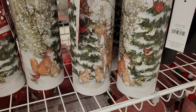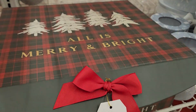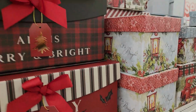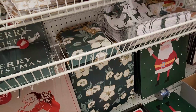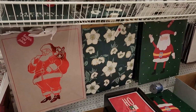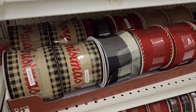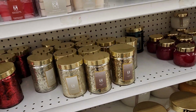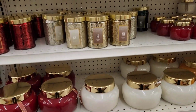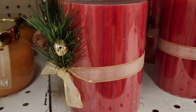And they definitely have plenty of gift wrapping, gift boxes. They have beautiful gift boxes. Look at this one. And of course, we wouldn't be at JoAnn Fabrics if we did not have a lot of beautiful printed ribbon to choose from. Now, at the time of the recording, I did find that the candles were actually 60% off. And definitely go back to JoAnn Fabrics to see if the candles are now at 70% off to match the rest of the Christmas clearance.